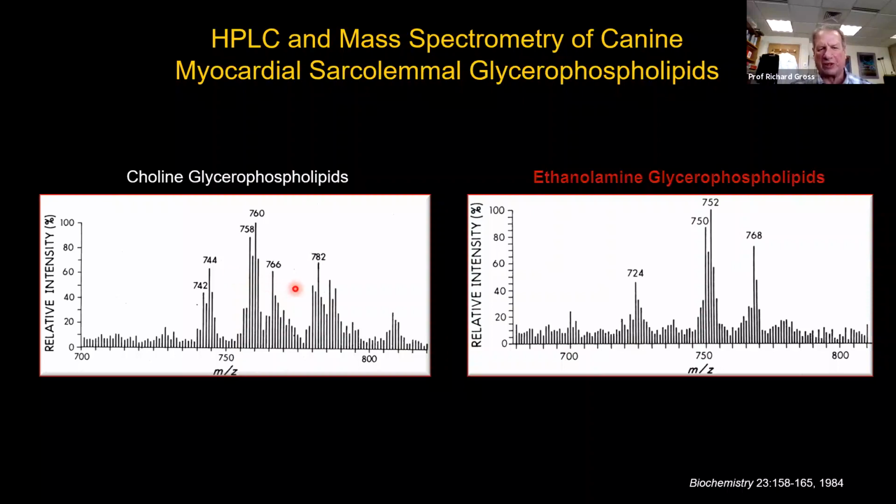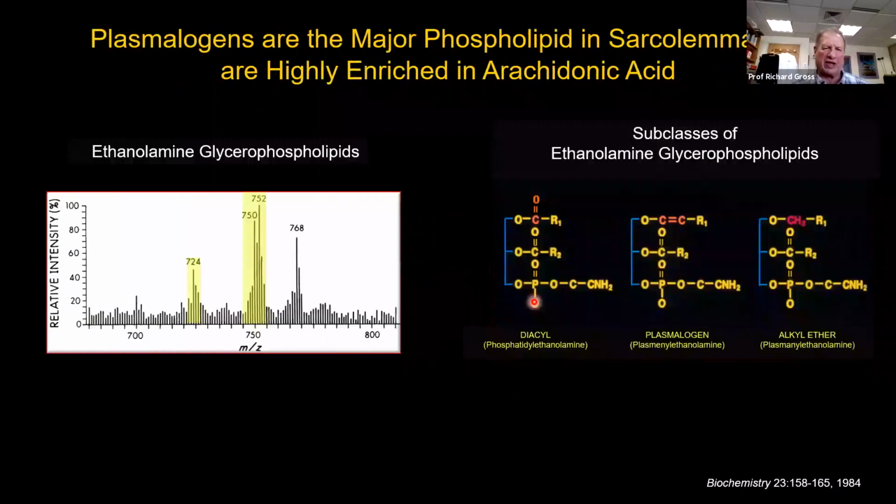What was surprising to us was that there were a number of major peaks, and that wasn't really the way we were thinking, although perhaps we should have been. And the ethanolamine glycerophospholipids were a complete surprise. Shown here, highlighted in yellow, are the ethanolamine glycerophospholipids. These moieties at m/z 724, 750, 752 are plasmalogen molecular species.